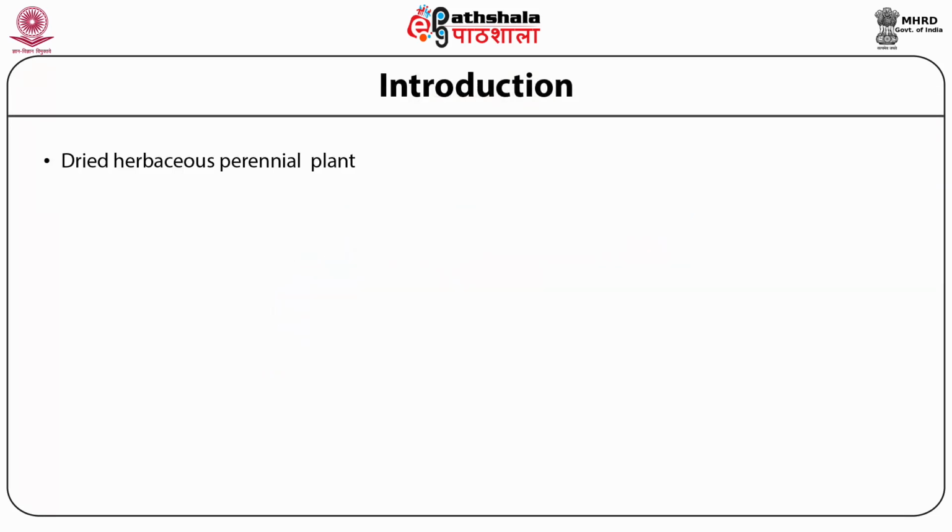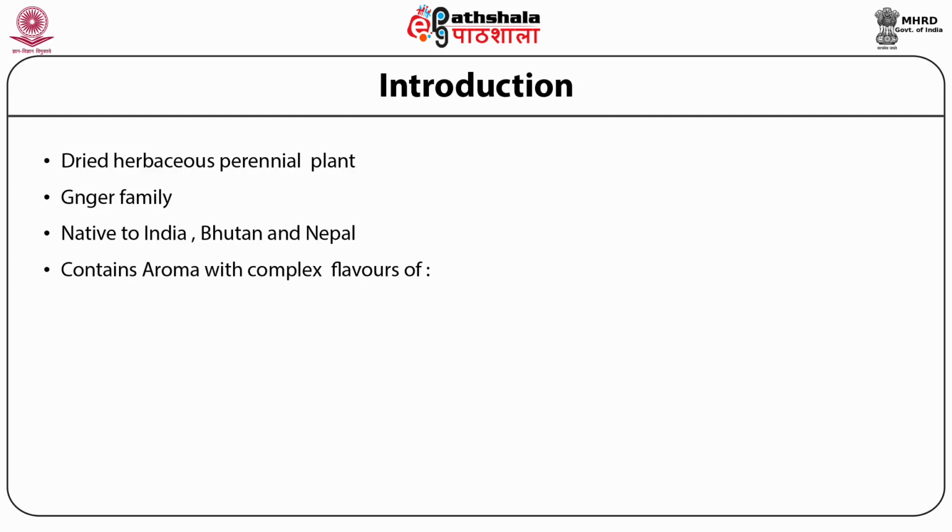Cardamom is the dried seed pod of an herbaceous perennial plant in the ginger family and is native to India, Bhutan, and Nepal. This exotic spice has an intoxicating, rich aroma with complex flavors of sweet floral notes, camphor, lemon, mint, and a hint of pepper. Brown cardamom has a distinct, musty, smoky flavor. The flavor of cardamom is similar to many other spices that develop during the drying process.